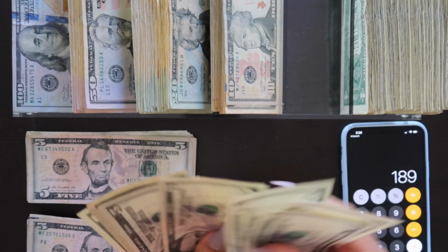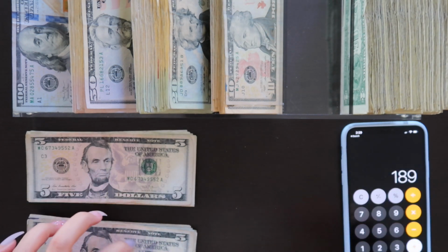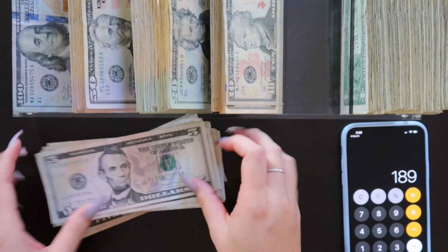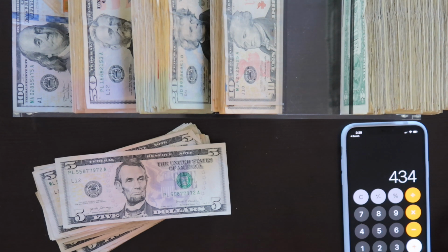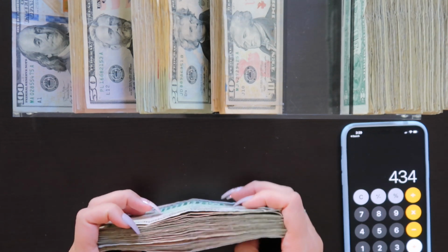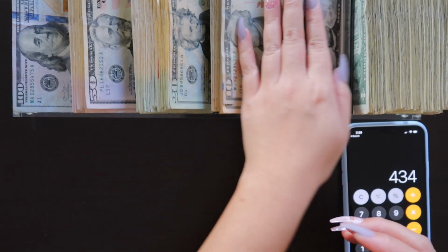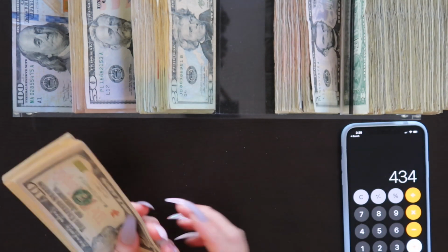5, 10, 15, 20, 25, 30, 35, 40, 45. So 245. I'm also writing it down here on the side, just so I can have a reminder, just in case my calculator messes up. So 245 in fives, onto the tens.